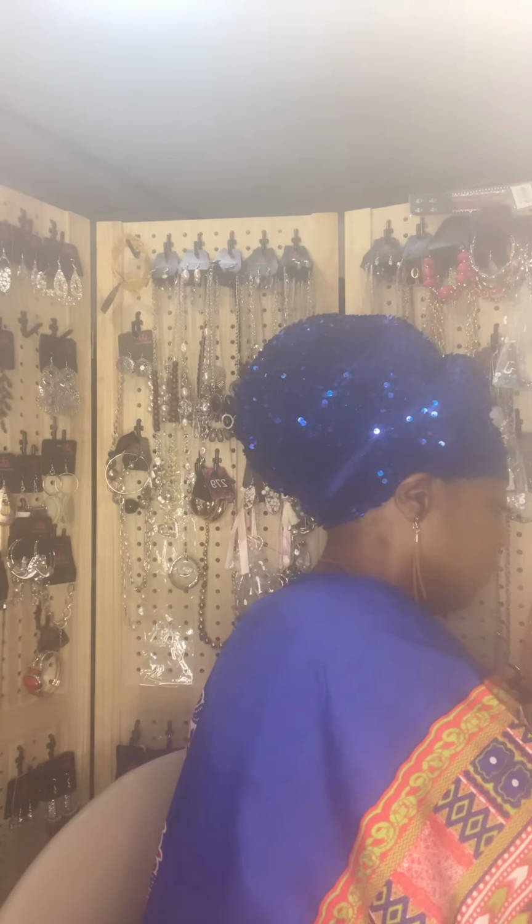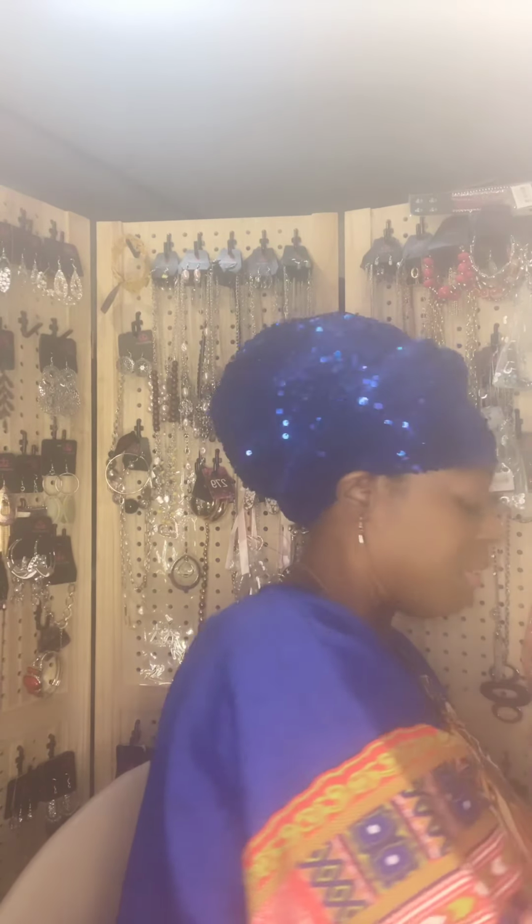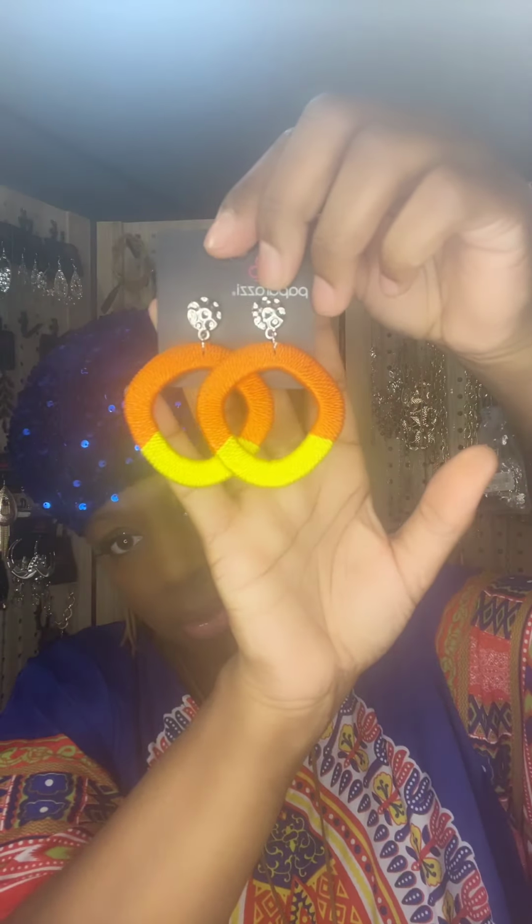They're different. You can do so much. They can go with so many things. It's ridiculous. And now I'm going to show you these. I'm going to show you an orange look, which is the two looks that I'm doing for this particular piece today. I hope I ain't shouting too loud. These beautiful earrings have like orange and yellow in them. Absolutely gorgeous.